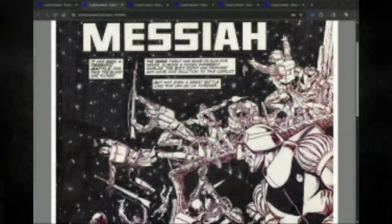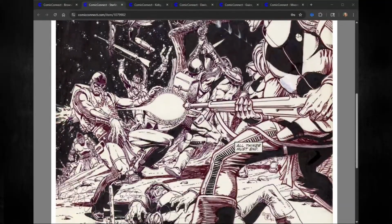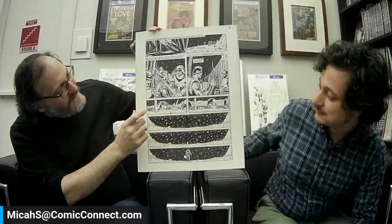This is from Starlin. This is from Epic Illustrated 14. This is 1982. This is the famous issue that had the preview of the upcoming third movie in the Star Wars trilogy, Revenge of the Jedi. Looking forward to that. Any day now, they're going to tell us when that one's coming. Yep. But yeah, this is just the splash page, especially edge to edge, just space carnage. The story kind of cools down a little bit, but it's still beautiful.